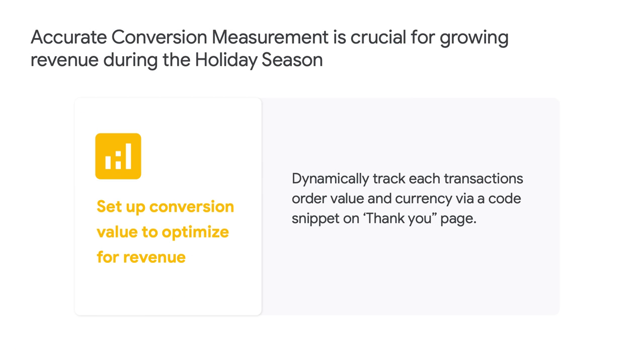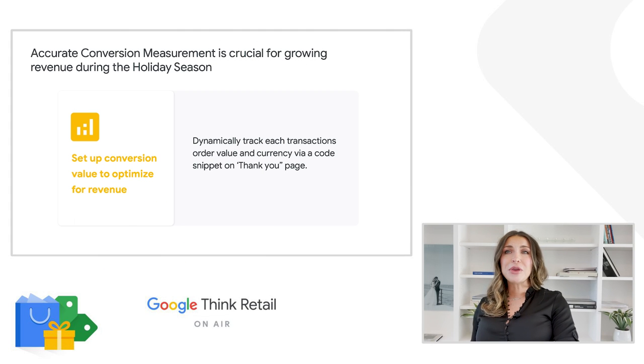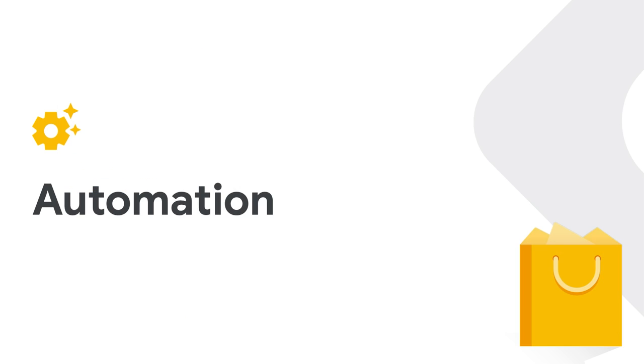In order to measure and value user touch points to truly understand the impact of your investment in Google search, you should also ensure you set up a conversion value. Having the right measurement can help you allocate your budget effectively. We recommend that you dynamically track each transaction's order value by setting up a conversion value to optimize revenue. Now let's dive into automation.